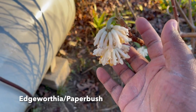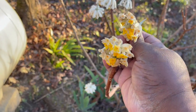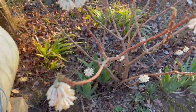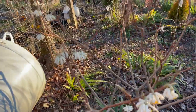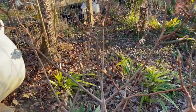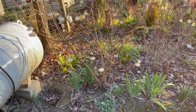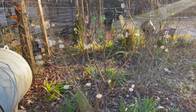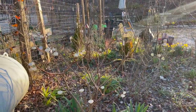The next thing that is blooming in the garden at the moment is this paper bush tree, also called Edgeworthia. Look at these blooms, y'all. And the smell, it smells like a cross between a gardenia and a hyacinth. So it's a very pleasant smell. You walk by the shrub and you have a nice fragrance. Now this shrub in the summer is all green. It doesn't bloom again, but it is nice to have something in the yard blooming in early spring.